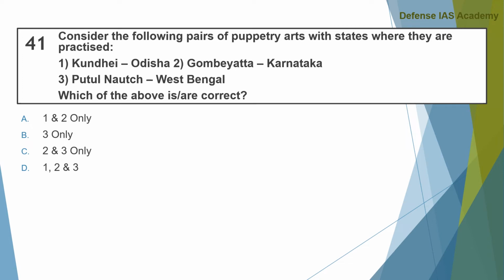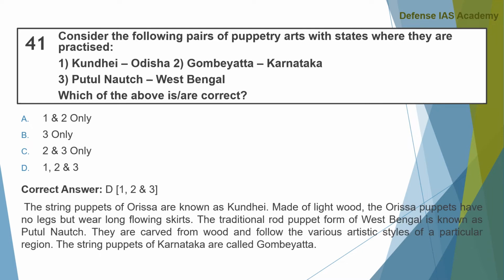Consider the following pairs of puppetry arts with states where they are practiced. 1. Kundi, it's in Odisha. 2. Gombayata, it's in Karnataka. 3. Putul Nauch, it's West Bengal. Which of the above is correct? So we have to select which of the matches is correct. The correct answer is option D, 1, 2 and 3, means all the 3 are correct.